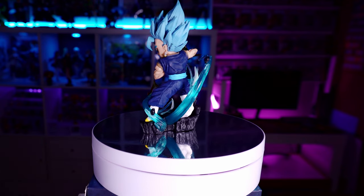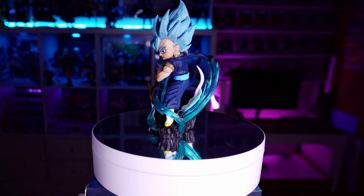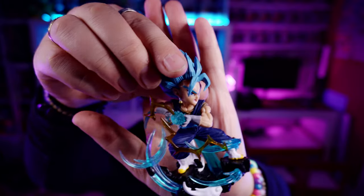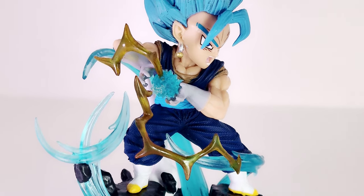All the abilities around him, all these swooshes and stuff like that, other than the one that fell off, pretty decent. Again, it's not super sharp. The molding isn't perfect. The hands are where you see the main issues. I'll try to get under there, I'll get some photos up as well, try to get a hold of that hand as well.